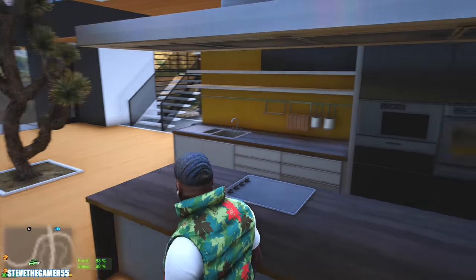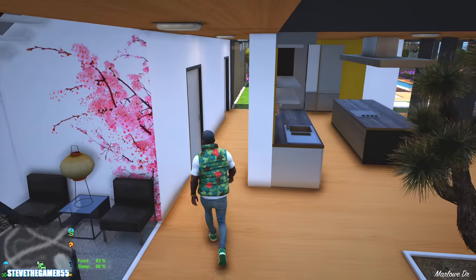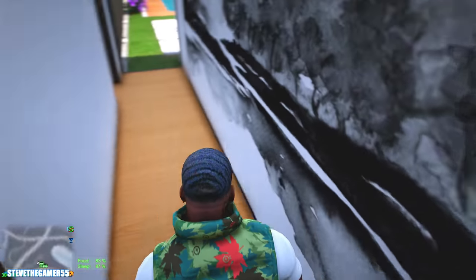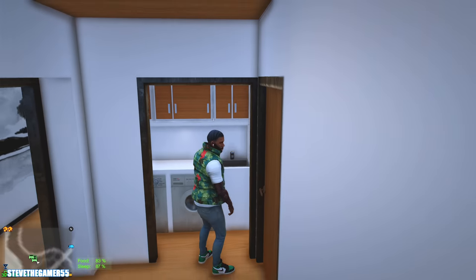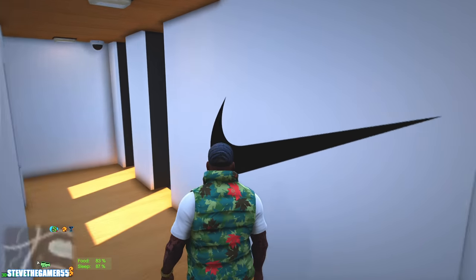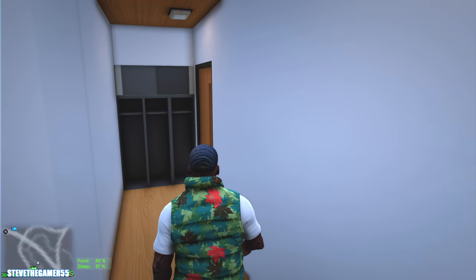We got the updated kitchen, though. I feel like the kitchen in my house in real life right now is so outdated. Extremely outdated, bro. We got some of the oldest stuff in our kitchen. We got a nice bathroom over here, a full bathroom on the main floor. And what's over here? We got a hallway. We got the laundry mat over here. We got another full bathroom. We got 2 full bathrooms on the main floor. What's up with the Nike sign, though? Definitely big shout out to Nike. Sauna. What else? We got hallways, man.